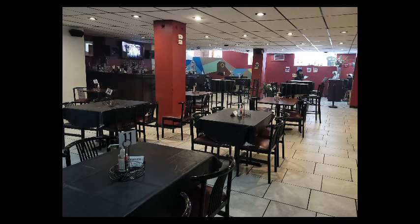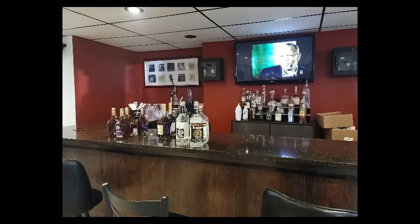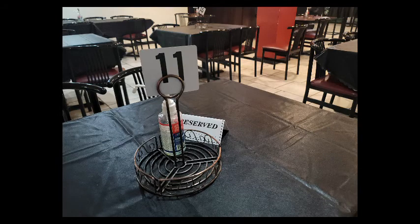Now, as you can see here, they have a good amount of space when it comes to the dining area and sections. You have your bar top areas, your cocktail tables, and tables where you can sit four people. I'm sure they don't mind putting them together for parties. You have a bar area where you can sit, have a few drinks, watch a game, and chat with a few friends, family, whatever the case may be. So they have a good amount of space when it comes to the seating.